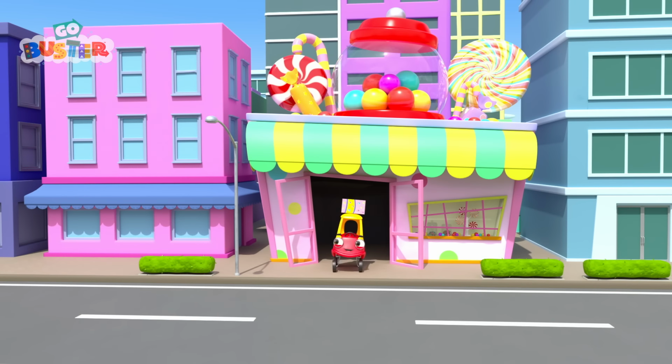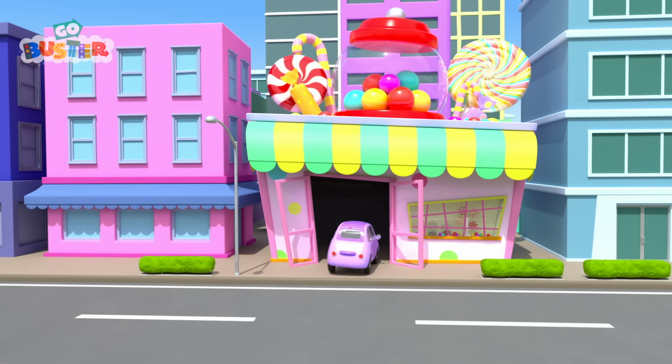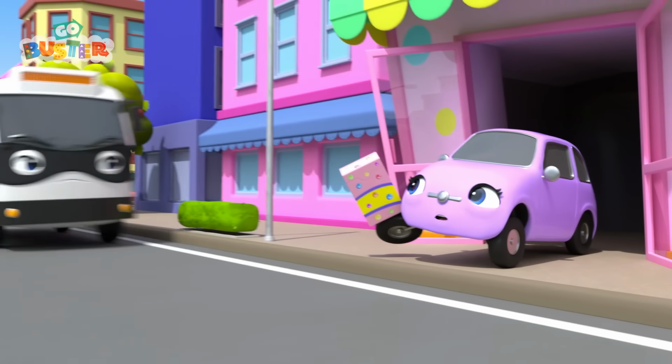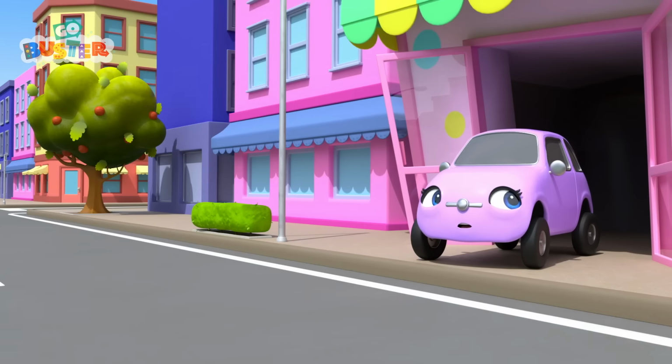It's Cozy Coop at the sweet shop, and they've bought some tasty sweets. Now here comes Scout. She wants to get some sweets, too. They look tasty, but uh-oh. It's that mean old bully, Bandit Bus. He's stolen Scout's sweets and eaten them. How mean of him. Poor Scout.